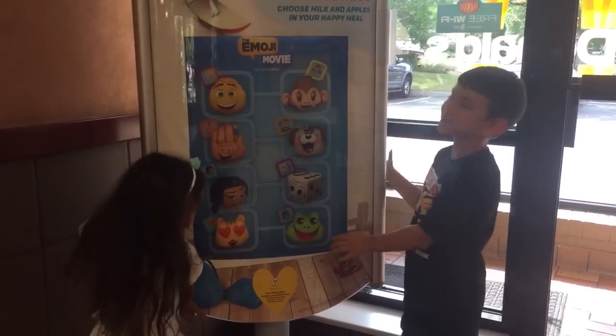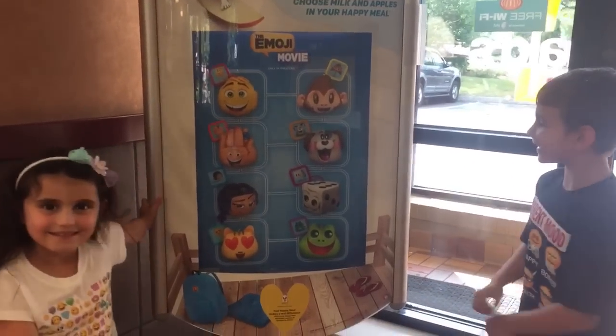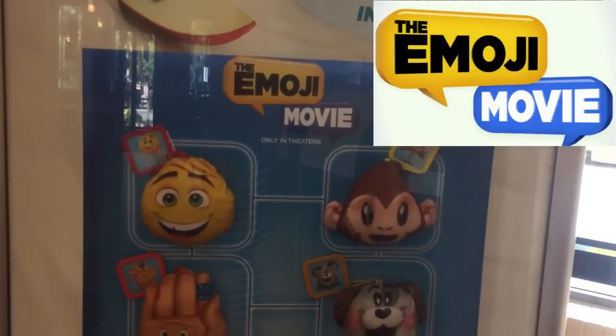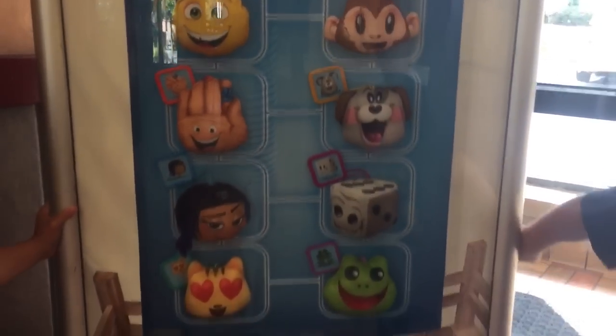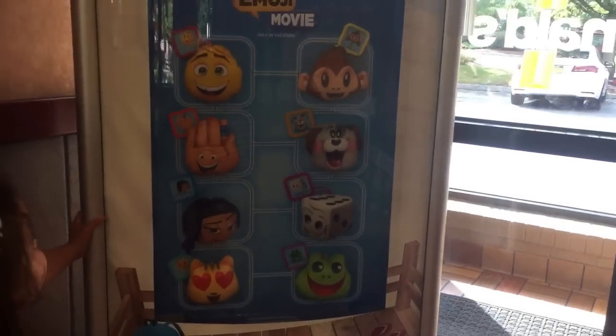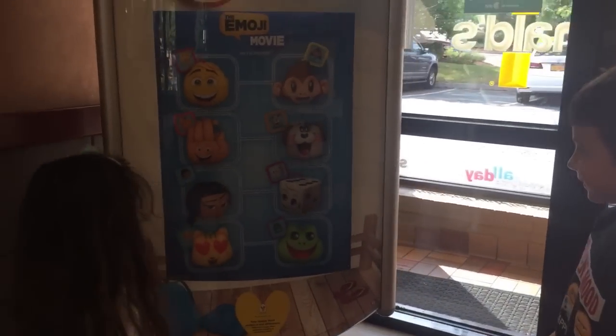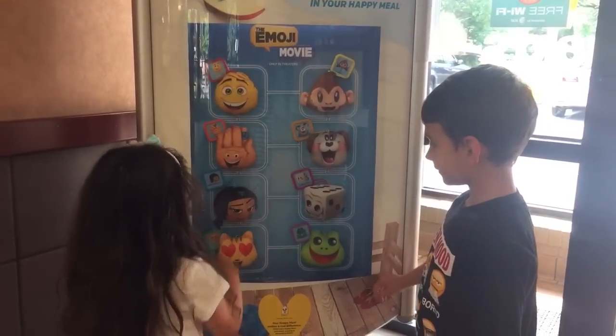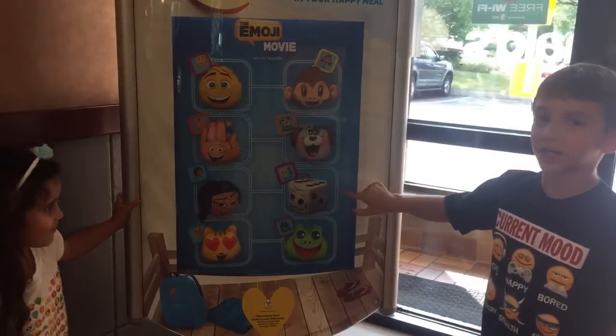Emoji Happy Meal toys. Woohoo! We are back at McDonald's this month for the new Happy Meal toys, the Emoji Movie that just came out. It was a great movie. We saw it. It was a good movie. And there are all 8 toys. I want Jailbreak. You want and I want stars.